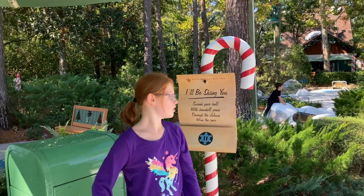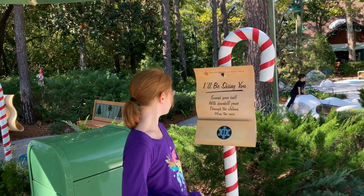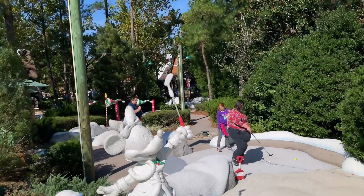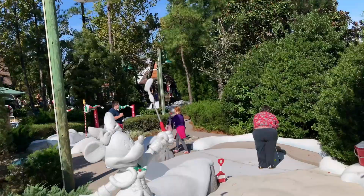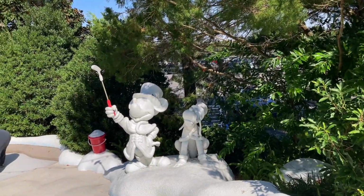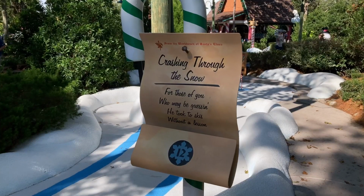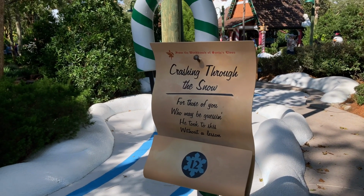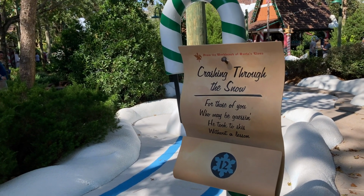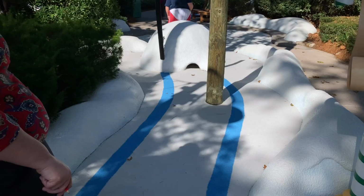I'll be skiing you, swishing your ball with downhill grace. Through the slaloms wins the race. Crashing through the snow, for those of you who may be guessing, he took skis without a lesson. Sounds like something Goofy would do.